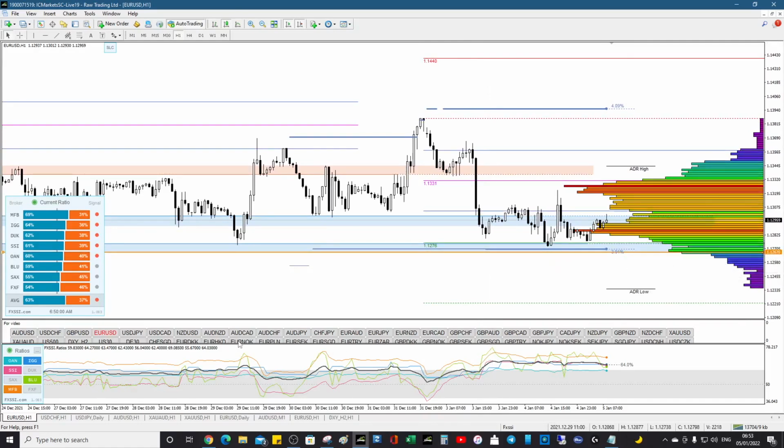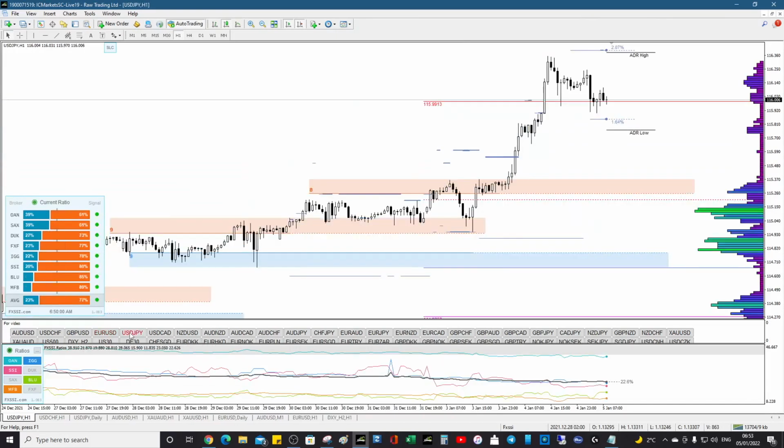Right? Dollar yen, I was saying yesterday this was going to do well. It's doing well, but we've got MR1, right? So this could be a resistance, monthly resistance. We had exceeded the average weekly range as well, which you would have seen on the technical channel. We've exceeded the average weekly range, and it was only Tuesday. So I think this went too fast, too soon.